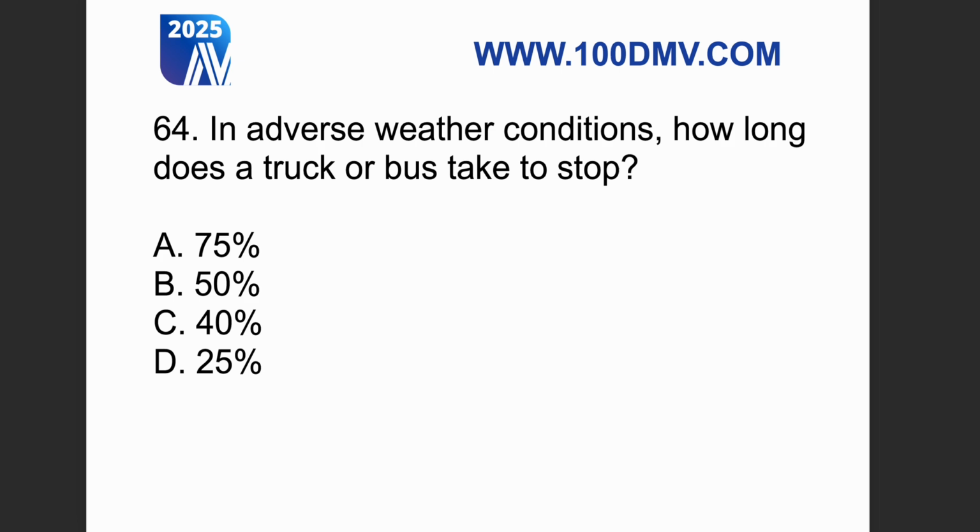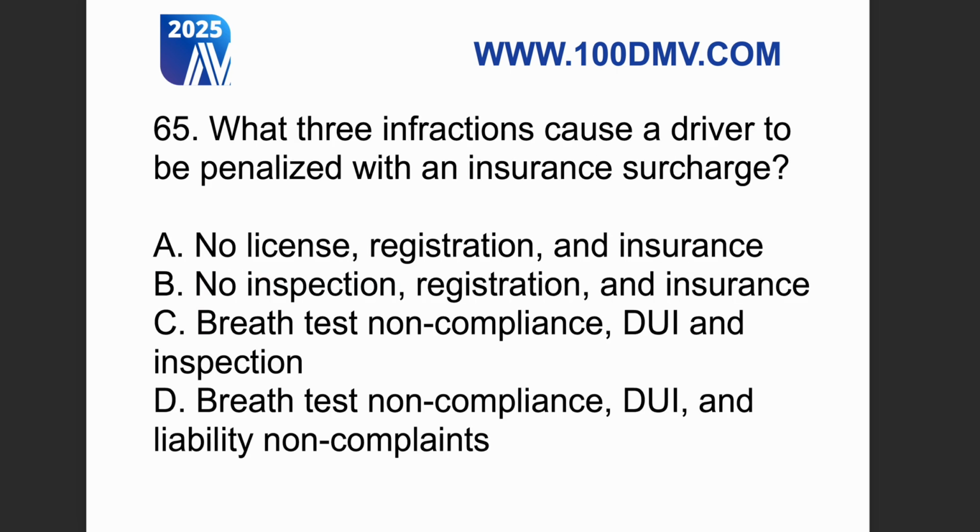64. In adverse weather conditions, how long does a truck or bus take to stop? A. 75%. B. 50%. C. 40%. D. 25%. Correct answer: D. 25%.